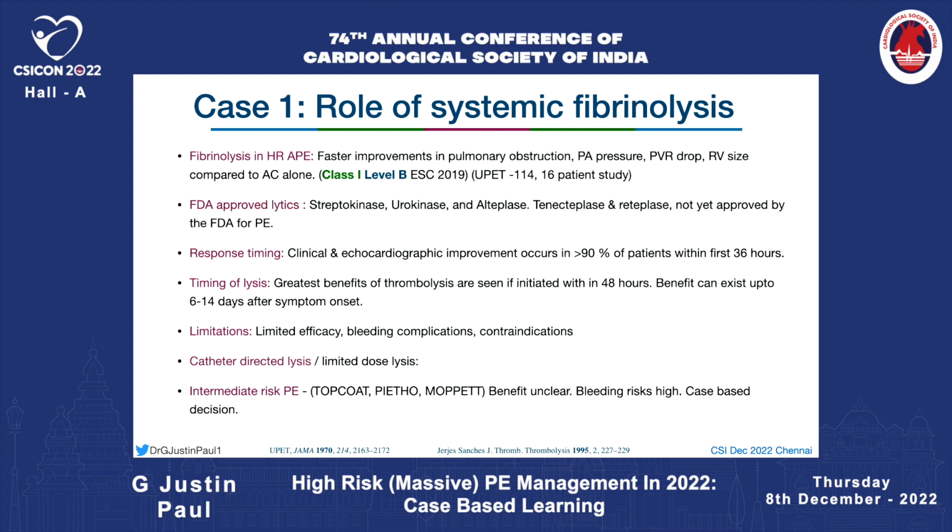Intermediate risk pulmonary embolism: we had 90 patients in our study of intermediate risk pulmonary embolism. We lysed almost 42 of them, but we did not find a statistically significant benefit of lysis in the intermediate subgroup in our patients as well. The same thing has been replicated in multiple studies.